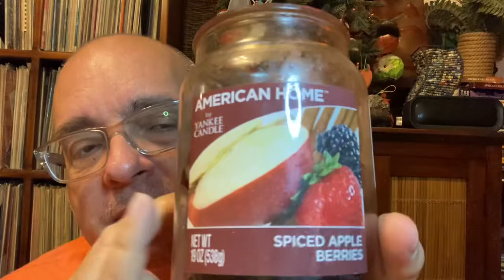This is like my favorite scent. This is probably my favorite scent of the entire year of anything that I have melted. Oh, as far as something new to me, spiced apple berries, apple and dark berries. That's exactly what it is. It's a dark scent. It's sweet, but it's so juicy.